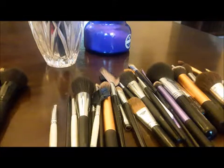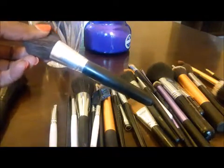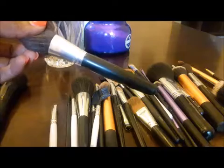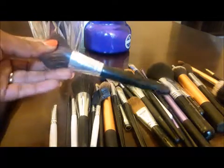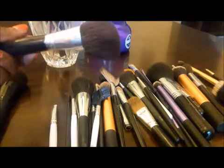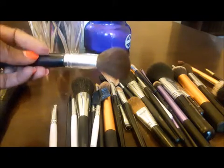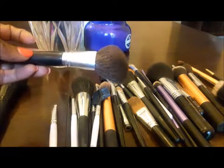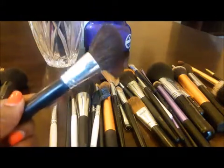Speaking of contouring, for contouring, I typically use this brush. Again, this is a generic brush from maybe a Target set or a drugstore set, and I have used this to contour my cheeks and my face for quite some time now. It is the one that I reach for. It's probably not even the best for that, perhaps. I don't know. I may need one a little smaller, but this is the one that really works for my face shape.